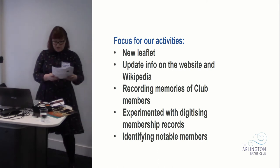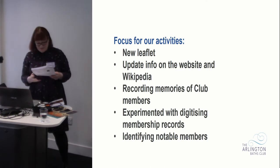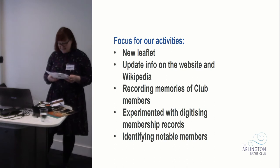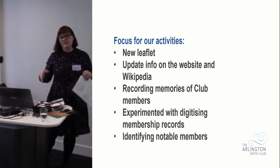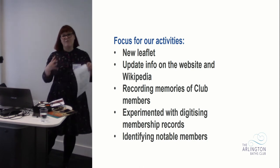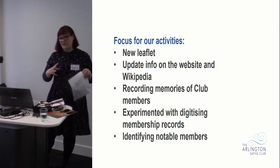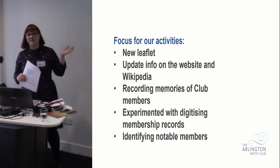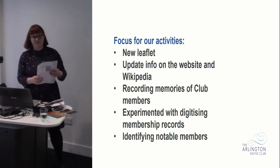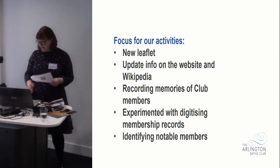We've proceeded a wee bit more cautiously with that. We have found some notable members, people that are well known within the city of Glasgow who are members of the Baths, but we realised that it's a lot harder to find out information about the women than it is about the men. And so at the moment we've got a lot of men and hardly any women at all in that collection. So before we do anything with it, we'd be keen to expand so we've got more women, so it's more representative of the membership.